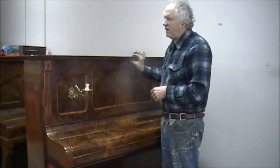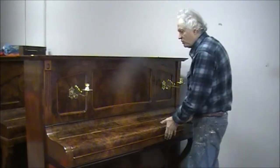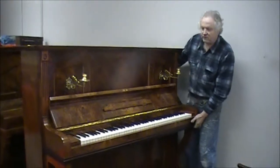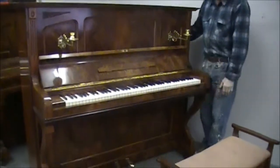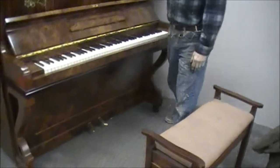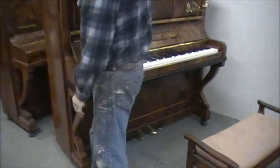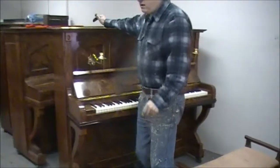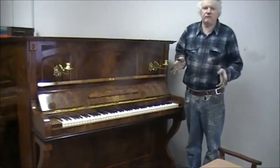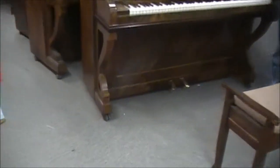And this instrument, like all the pianos that leave this workshop, has a beautiful set of the new German casters, which, even though this piano weighs about a third of a ton, look, I can just push that around like that. And the casters, of course, will run over not only carpet, but over polished floorboards without leaving a trace of a mark.